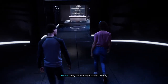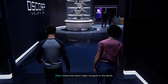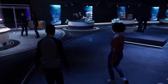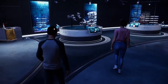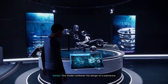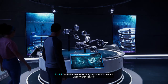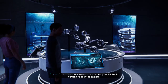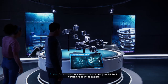Today, the Oscorp Science Center. Tomorrow, every major museum in the world. This model combines the design of a submarine with the deep-sea integrity of an unmanned underwater vehicle. Oscorp's prototype would unlock new possibilities in humanity's ability to explore.